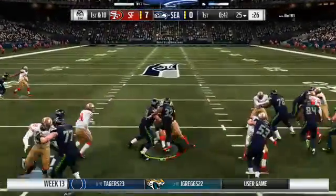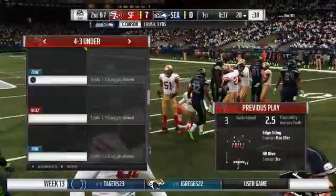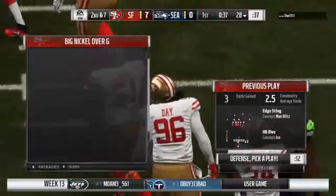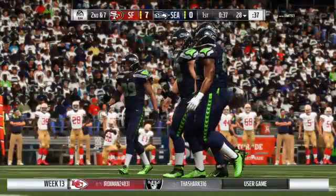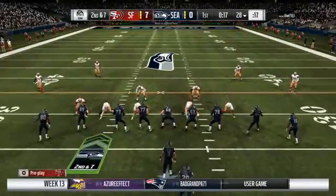Good to see this man running again. Here's Chris Carson. Malcolm Smith there for the stop. They tried a quick hitter inside, but that one was swallowed up because what they're hoping, this big defensive lineman will take the bait and move laterally and open up a crease that they can run through. Didn't happen on that play.